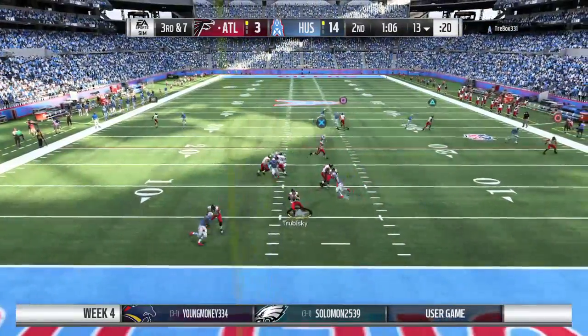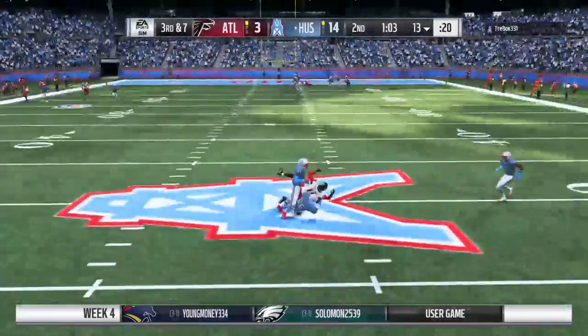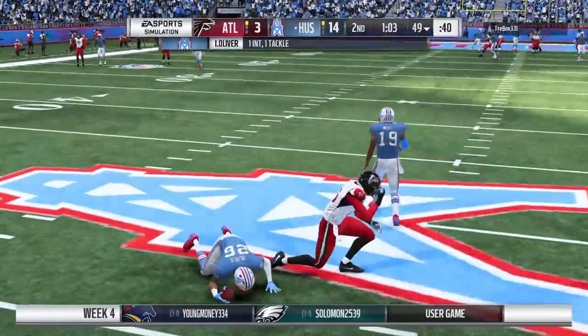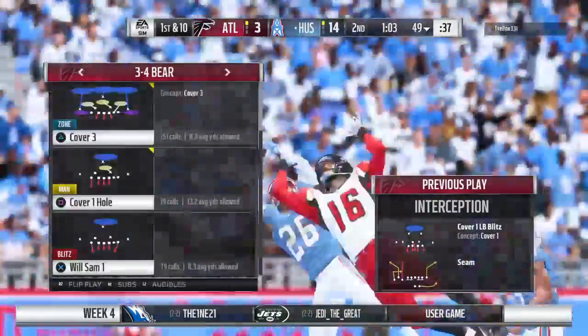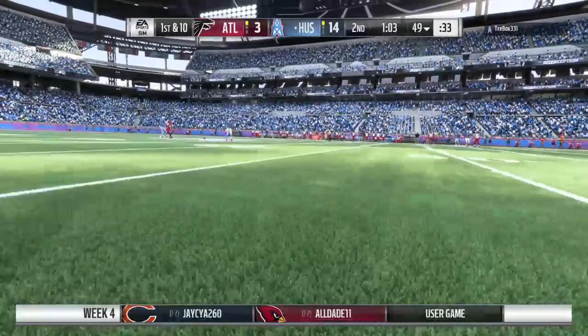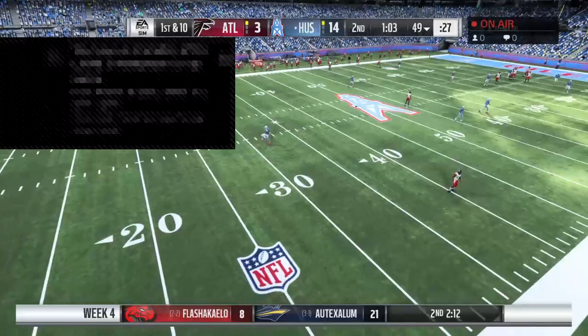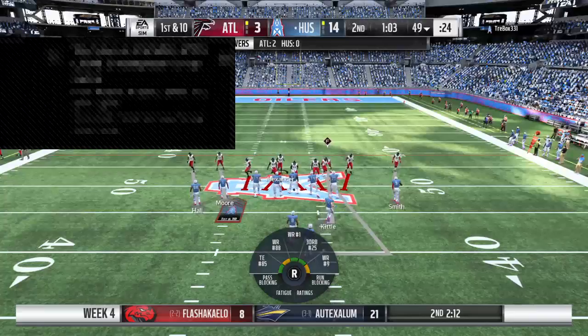Out of the gun, Trubisky. He's airing it out for Williams. Into a double team, and it's intercepted. Isaiah Oliver with the INT. And they get the football. They'll set up shop at their own 49-yard line. Good starting field position for them as they come up 1st and 10.